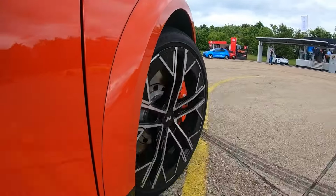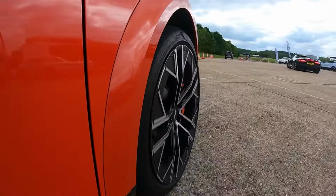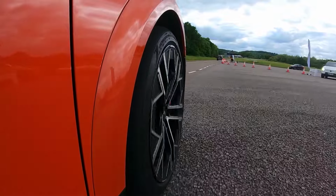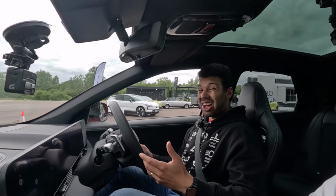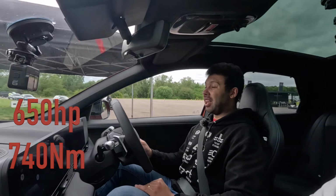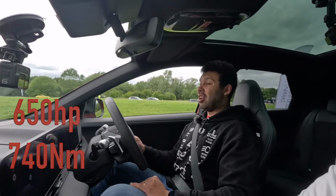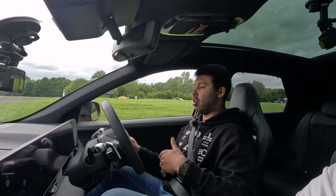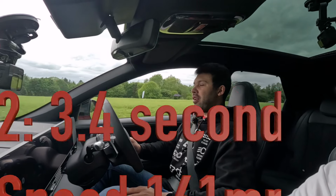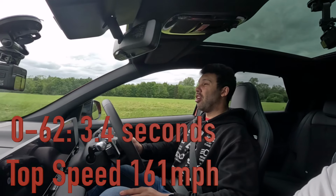So, like I say, this is quite a brief drive. Now I will need to cut to some voiceovers to give you some more key information, but to kick off with, depending on what mode you have this in, it's going to offer up to 650 horsepower along with 740 newton meters of torque. 0 to 62, that's the speed limit recognition. We're on a private road, we're all good, we're fine. 0 to 62, 3.4 seconds. Top speed, I believe, is 161 miles per hour.